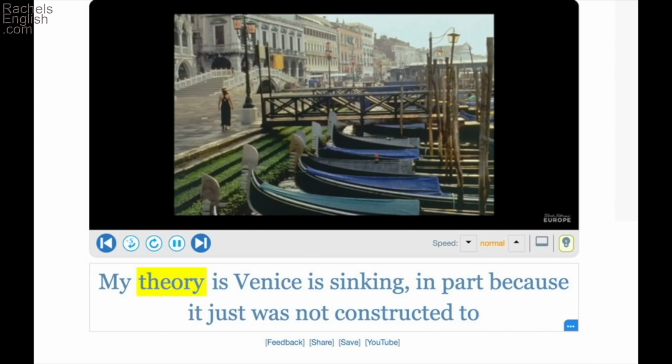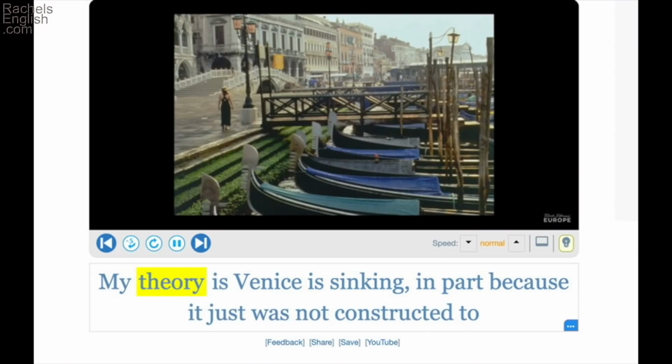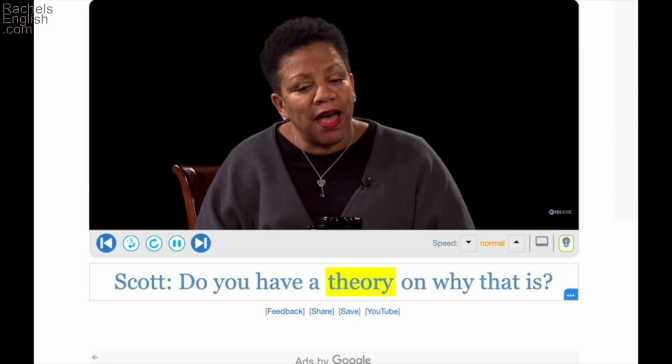My theory is Venice is sinking in part because it just was not constructed to hold all those crowds all day long. My theory, my guess is, I think this is true, but I haven't proven it to be true. Here's another example. Do you have a theory on why that is? Do you have a theory, a guess, as to why this thing is happening? Is it something you can try to explain?